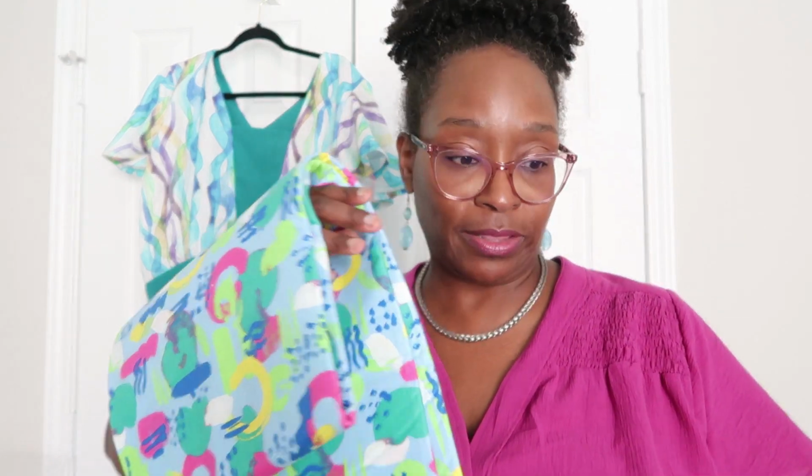Like I said, I didn't know which pattern was going to be chosen, or if I need to make my own bias binding. This pattern calls for, let's see here, jacket A says 3.5 for 45 inch, because this is on the cover, so this is 45 inches. Jacket B says 2.5 for 45 inch fabric, which is interesting. That's a huge difference. I'm not sure what the difference is there, but at any rate, that's what I'm using.